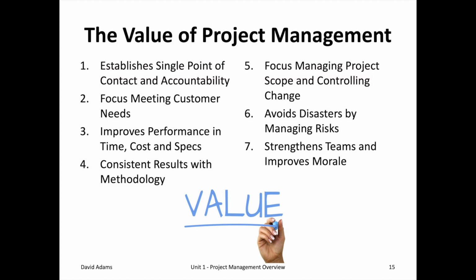So why should work be defined as a project? The value of project management can be summarized in 7 points. First of all, it establishes a single point of contact and accountability. It's the buck stops here, the project manager. The second point is you focus on meeting customer needs. It's spelled out in your project charter. A project management approach improves performance in time, cost, and specs, things we talked about in the triple constraint.